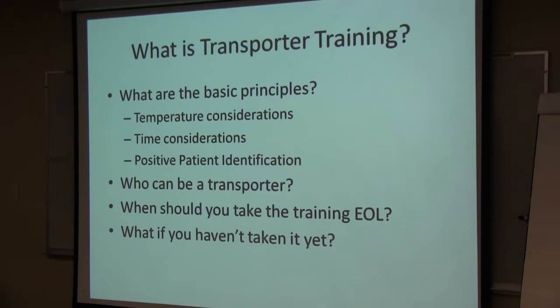Time considerations, you've probably heard the 30-minute rule. That is an estimate that if your blood products are out over 30 minutes, they're going to get too warm, and you won't be able to bring them back and put them back in the refrigerator. So you're going from cold to warm, warm to cold. See what I'm saying? That breaks the red cells and makes it not effective for the next person that gets it.